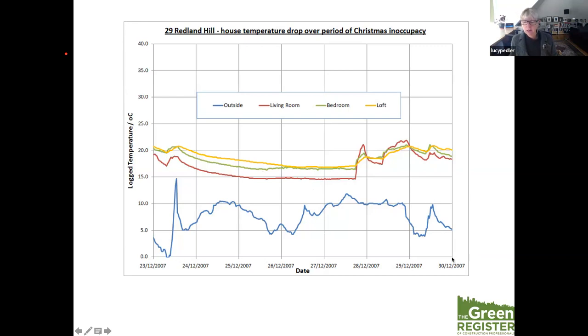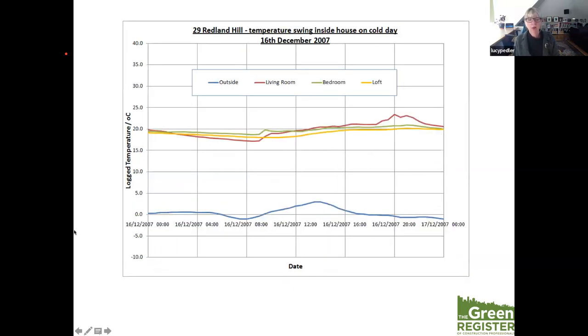We went away for Christmas. We turned the heating off. And it was really pretty cold outside, between 5 and 10 degrees. No time in the house did the temperature go below 14 and a half degrees. And that is because in the previous weeks prior to leaving, we'd had the heating on. The 9-inch brick wall had heated up because of the big tea cozy. That heat had nowhere to go. So there was a lot of residual heat left over in the house. So I was quite happy to show that that bit of thermal mass actually worked.